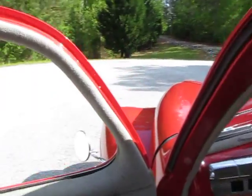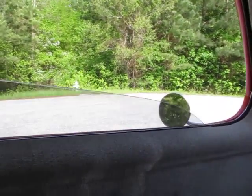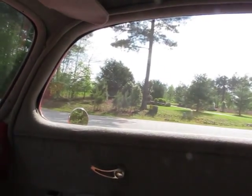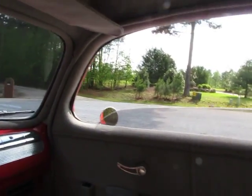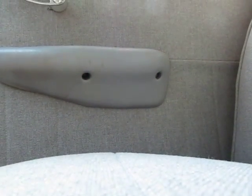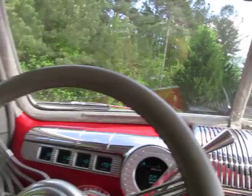Now the power windows connect right here, and they only work if the door's closed. So we have to close the door. Driver's side works great, up and down, very easily. Passenger side, it's a little sticky going up. I would probably recommend getting that adjusted just a little bit. What I'll do is grab it with my hand and kind of help it up just a hair. It does go up and down, it just needs a little help on the up. This is the thing that's keeping it from being perfect.